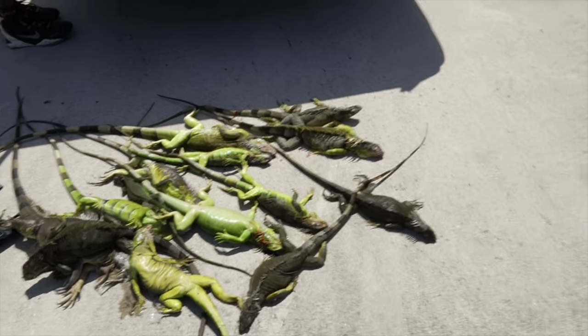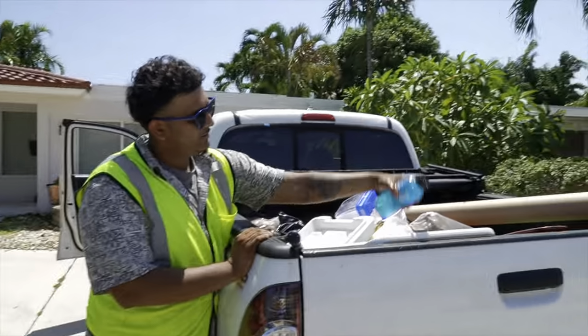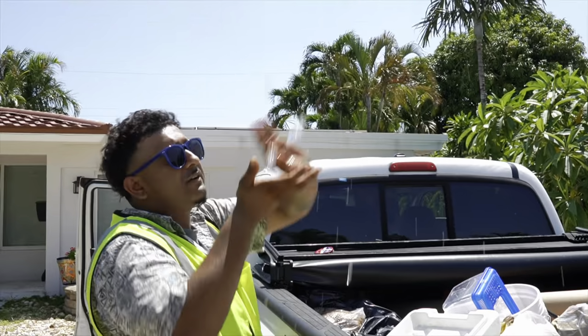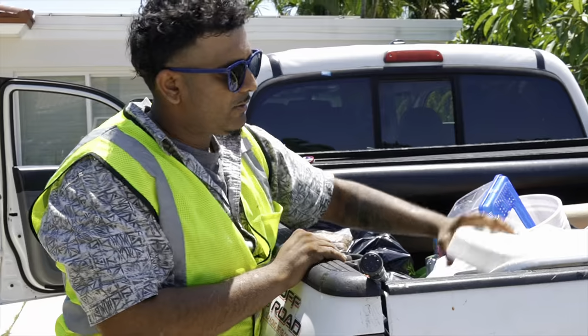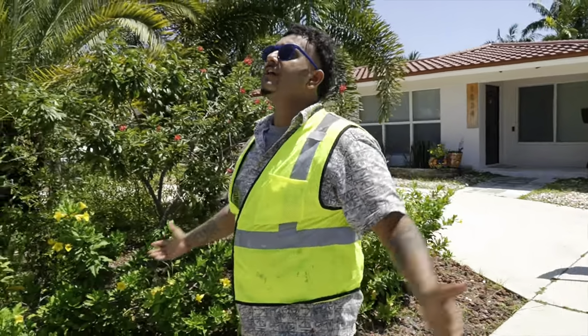Oh man, we got some ice cold water in this cooler and some Powerade. Look at that right there. Dude. Look at them. Ice and stuff, you know? So, we're gonna bag these guys, send a couple pictures to the customer. And yeah, I think it's a good day out here in this neighborhood.